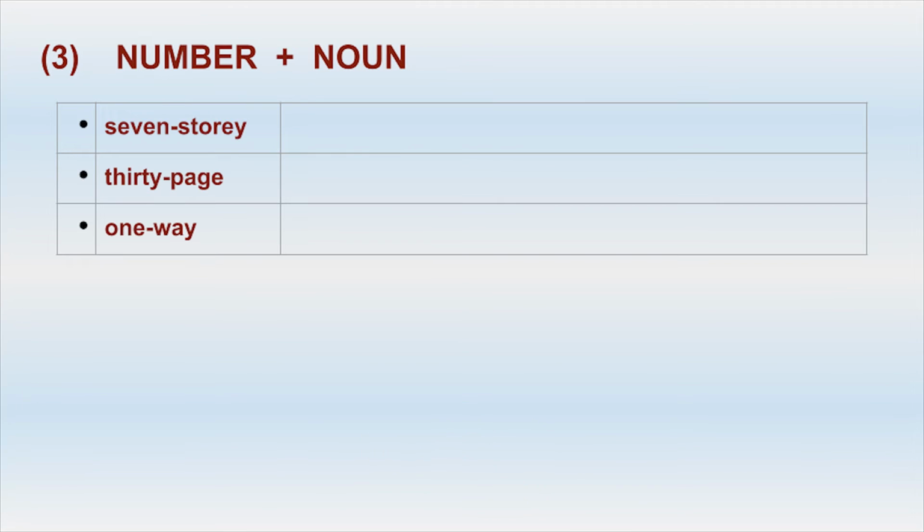Our third combination to form a compound adjective is a number and a noun. For example, 7-story, 30-page, 1 way. 7 is the number, story is the noun. 30 is the number, page is the noun, and 1 is a number, way is the noun.